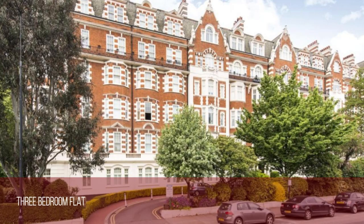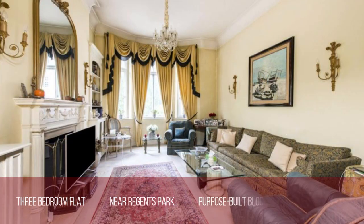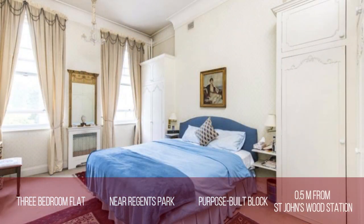This lovely 3-bedroom flat, which is on the edge of Regent's Park and is in a purpose-built block about half a mile from St. John's Wood Tube Station. As a note, people definitely consider housing options relative to proximity to the tube station, but in affluent areas like St. John's Wood, people might be willing to live a little bit further out because they might have the luxury of not having to walk to the tube station, or St.